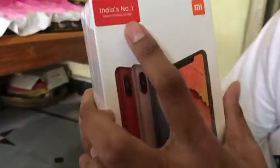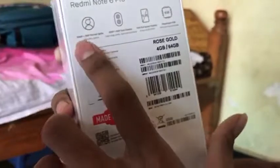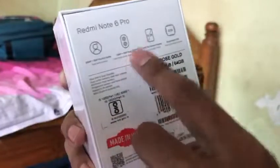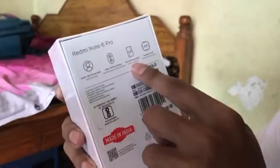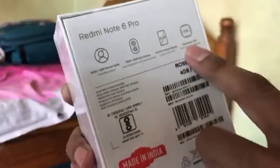See, Redmi Note 6 Pro, and you can see that here clearly mentioned, India's number one smartphone brand, Xiaomi. Have you seen that? Here we will see some specifications mentioned. 20+2 portrait selfie, it has a dual selfie camera. 12+5 dual camera, and it also has image stabilization, friends. It's a really best feature. And 19:9 aspect ratio display, 6.26 inches, and Snapdragon 636.